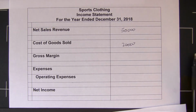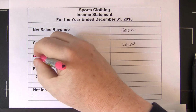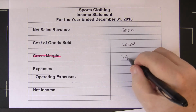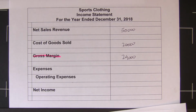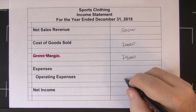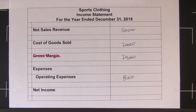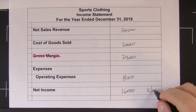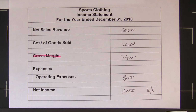Here's a new account for you. It's a new definition. Revenue minus cost of goods sold gives you gross margin, also called gross profit. And in this case, it's $24,000. And now our operating expenses were $8,000. So our net income is a total of $16,000. And again, remember, like before, that's going directly to retained earnings.